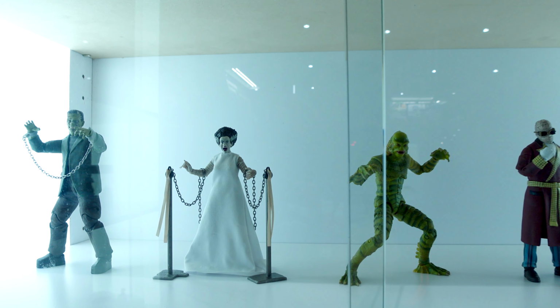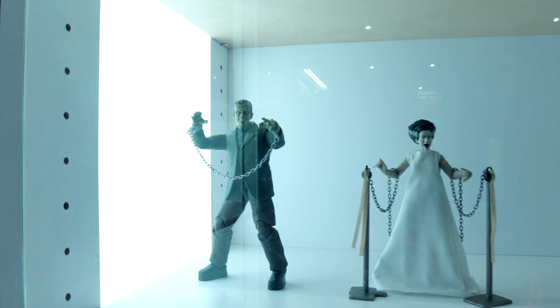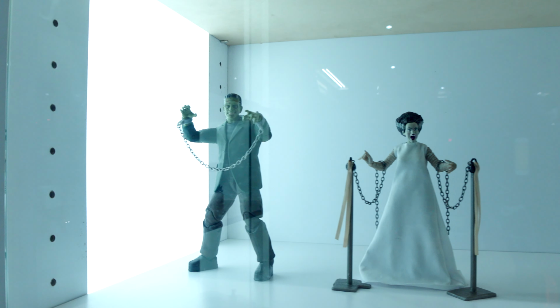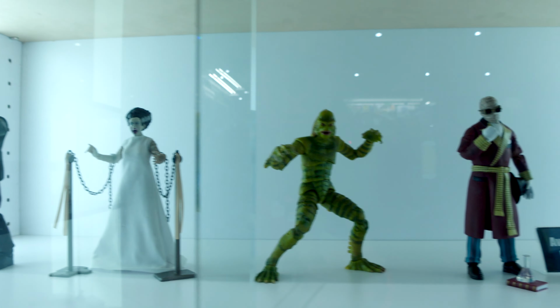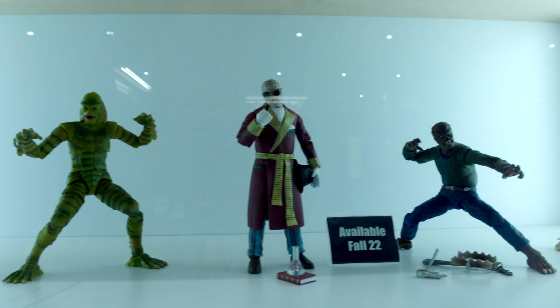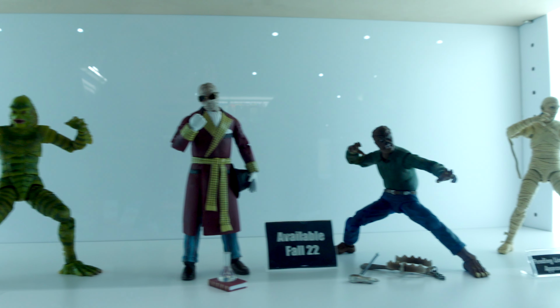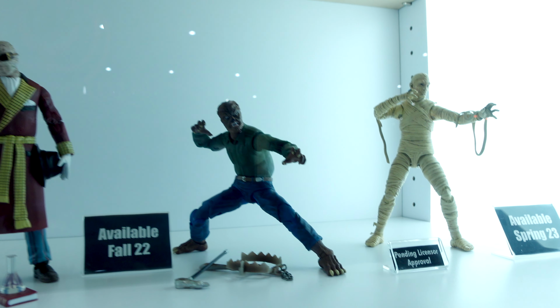Yeah, so on the left side, we have our original wave of Universal monsters. We have Frankenstein, Bride, and Creature. And this fall, we're going to add 2 more to the lineup. We have Invisible Man and Wolfman. These are much more improved, better articulation, better detail. The accessories for Invisible Man are going to be crazy.